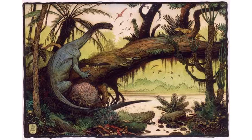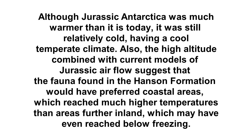Although Antarctica is a frozen wasteland today, during the early Jurassic it was much warmer due to it being about 1,000 kilometers or 621 miles further north than it is today. As such, the continent would likely have been covered in immense forests filled with a plethora of plant life, which could support a wide variety of animals. That being said, it likely was still the coldest place on Earth at the time, as Antarctica is believed to have had a cool, temperate climate during the early Jurassic.